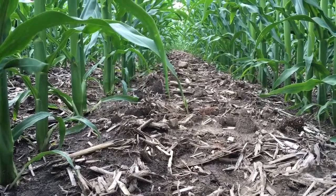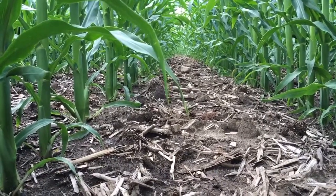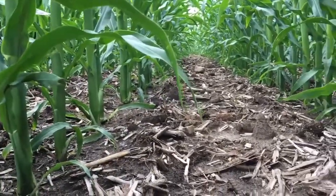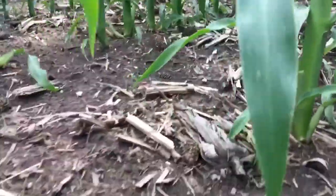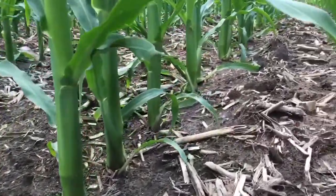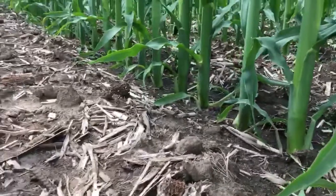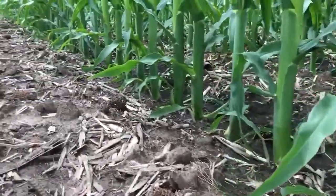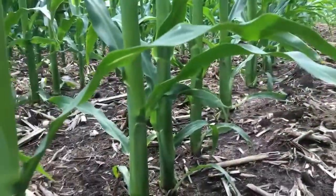One thing that I was really able to notice a difference in, besides the 3,000 extra plants that we were getting in the treated seed over the poorly treated seed, was just the consistency of the stand. If we look here in the untreated seed, we've got a fair amount of gaps in our stand. Whereas when we look to our treated seed, we aren't missing a whole lot of plants. And not only that, but the plant size is much more consistent than on the untreated side.